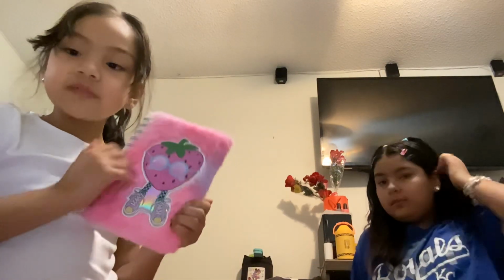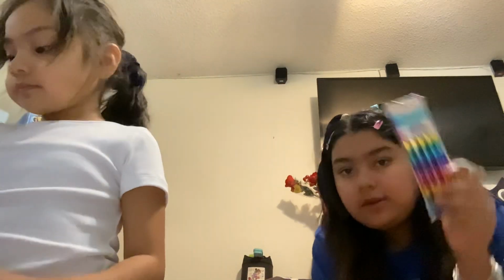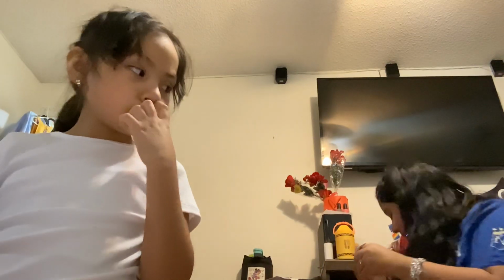And then I got this Strawberry Run Tennies book. Me too. I got this little painting thing. And then I got these little colored pencils. Oh wait, I showed these already. Sorry. You can show something else.